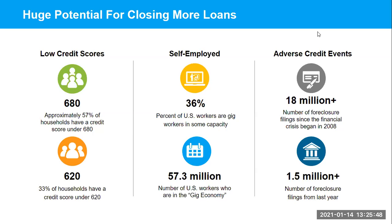57.3 million people are in the gig economy. That's a large number of people. If you look at Chicago being the third largest city, obviously that could potentially fall to Houston, but regardless, right now that is. So you have to figure Chicago is mainly Illinois. You're looking at over 1 million borrowers or buyers that are self-employed, and that's probably just in the Chicagoland area. So there's a large number of these people who are underserved.